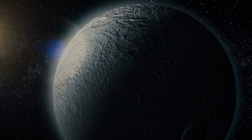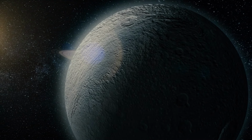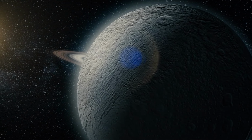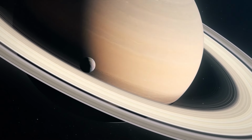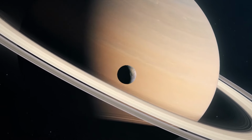subsurface ocean. Scientists believe that the ocean beneath Enceladus's icy crust is in contact with a rocky core, creating the potential for hydrothermal activity, similar to the deep-sea vents on Earth that host unique ecosystems. The combination of water, organic molecules, and an energy source makes Enceladus an excellent candidate for hosting microbial life.